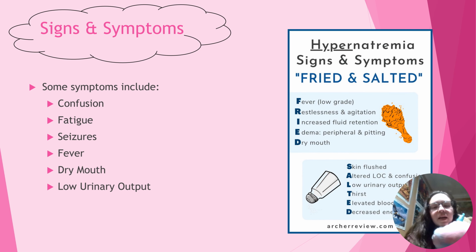Signs and symptoms. Some of the more common ones are confusion, fatigue, seizures, fever, dry mouth, and low urinary output. To the side there are also 2 different mnemonics to help you remember a few of those as well.